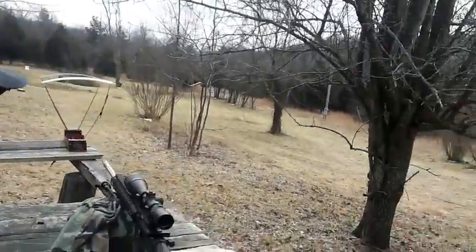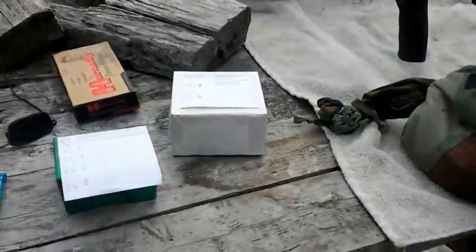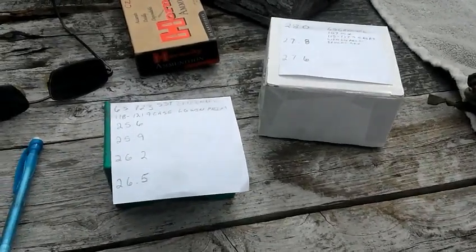Well, folks, it's Smarty out here at Ozark Outdoors. They got the AR Grendel out again. We're going to do some more testing on the 6.5 Grendel ammo that I made out of the 7.62x39 brass.